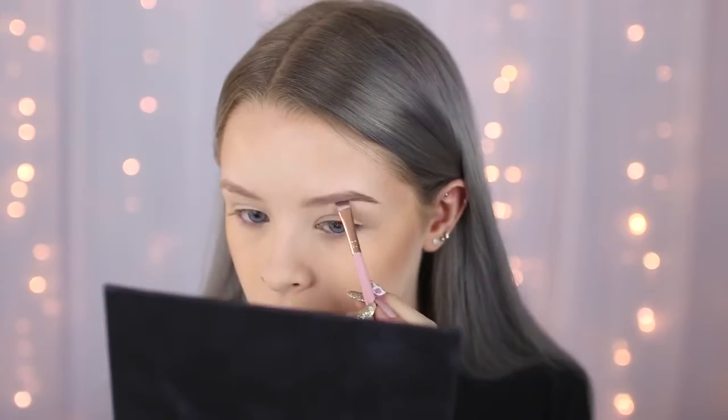Okay, so now that I've done my skin, I'm just going to do a tiny little bit of contouring with one of my Makeup Geek contour pans. So now that I've bronzed up my face, I'm just going to fill in my eyebrows using my Anastasia brow pomade in the shade Taupe. I really need to pluck my eyebrows.